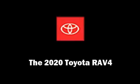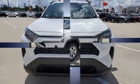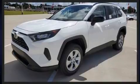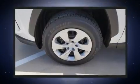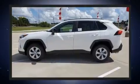Come test drive this 2020 Toyota RAV4. The aerodynamic exterior design both looks good and enhances fuel economy, favoring both performance and efficiency. Well-tuned suspension and stability control deliver a spirited yet composed ride and drive.